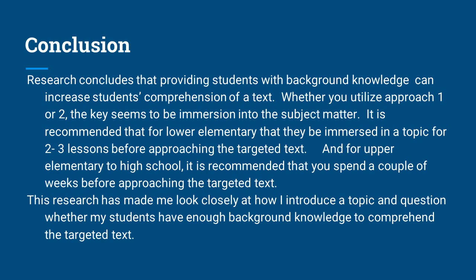Research concludes that providing students with background knowledge can increase students' comprehension of a text. Whether you utilize approach 1 or 2, the key seems to be immersion into the subject matter. It is recommended that for lower elementary, they be immersed in a topic for 2 to 3 lessons before approaching the targeted text. And for upper elementary to high school, it is recommended that you spend a couple of weeks before approaching the targeted text.